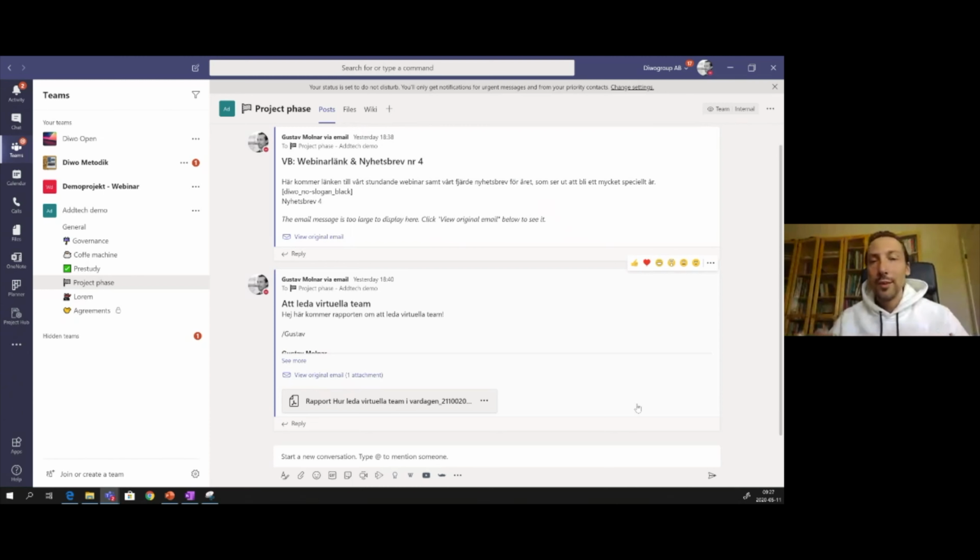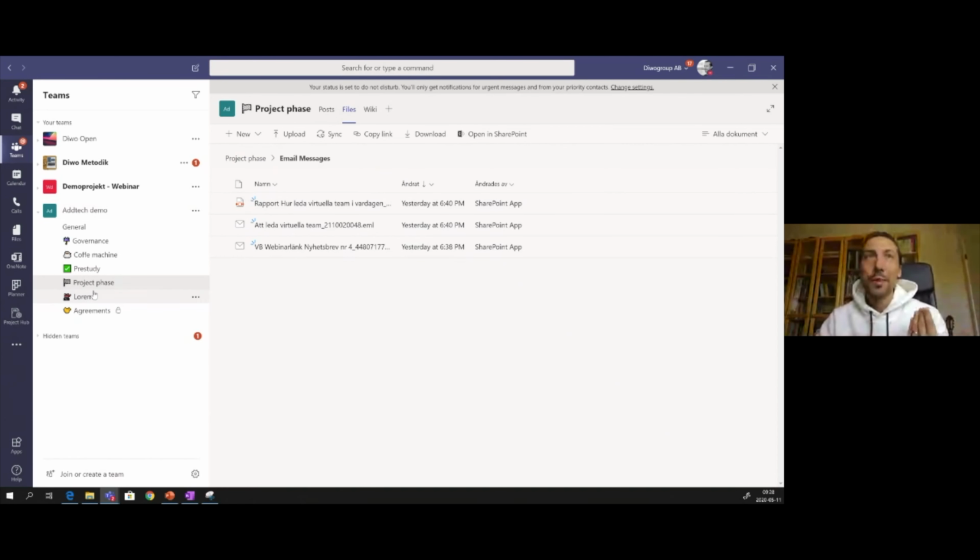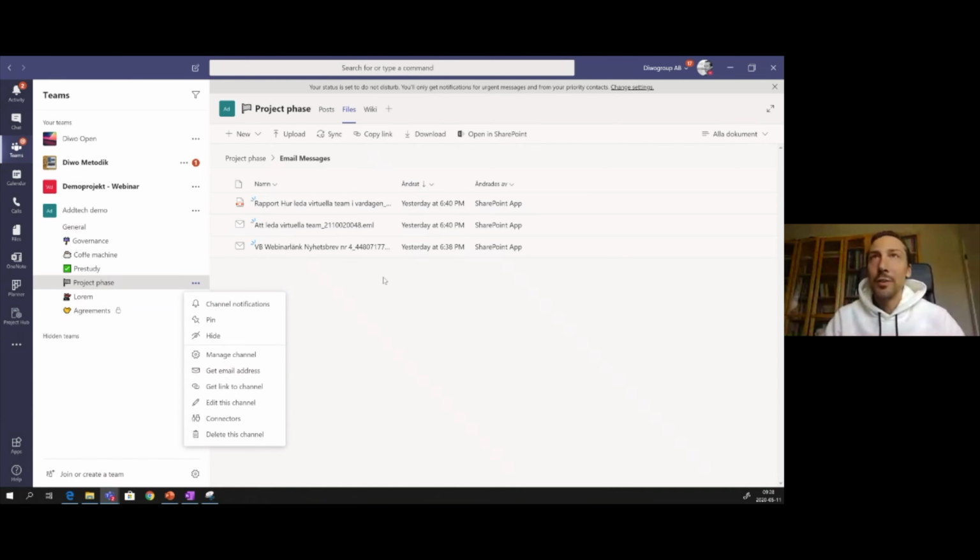So if you forward an email that has attachments, then you can go to the channel where you actually copy the email address, forward the email, you step into files, and then you can see that email messages here contains all the attachments that have been forwarded to the team. So here we have a report how to lead your virtual team on a daily basis. So that's something to really explore also if you have things that you want to forward, because don't start collaborating both with your team in email and in Teams and something else, because it gets quite fussy for everyone to keep track. Keep it in one place. If you have things coming externally into your email and you want to make sure that the team gets access to that, use this little quick thing that's called get email address.